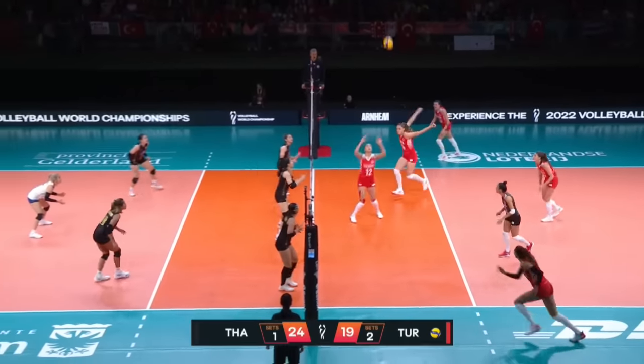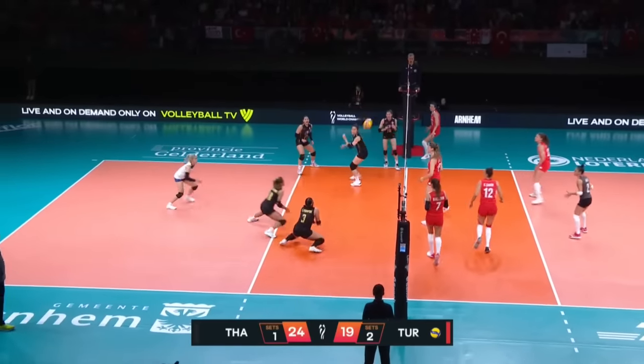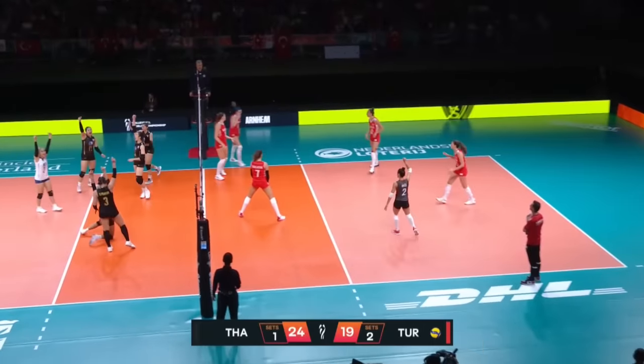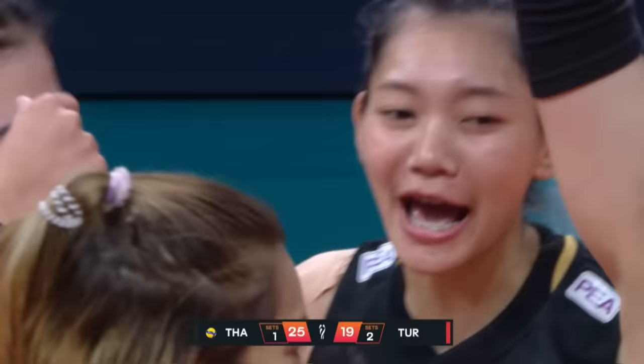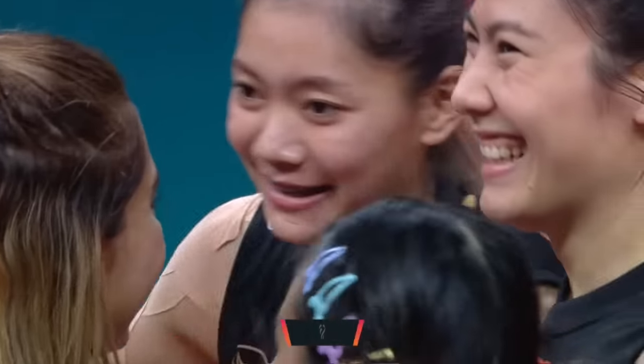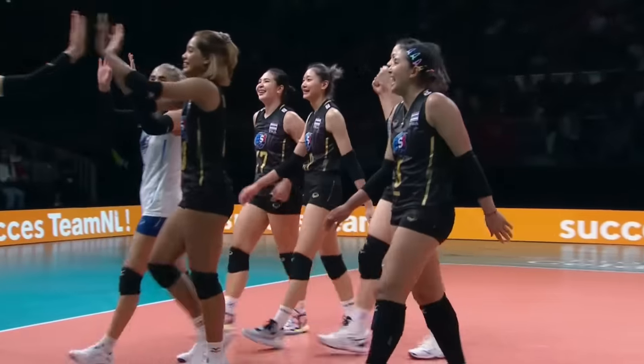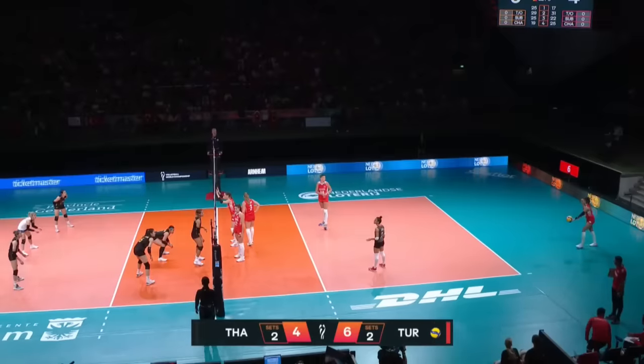24. There's a chance, another good chance for Turkey, but they don't get the great set. And Chachuan goes off the blocker hands, and it's a set win for Thailand. They take it 25-19. We're going to a fifth and decide.